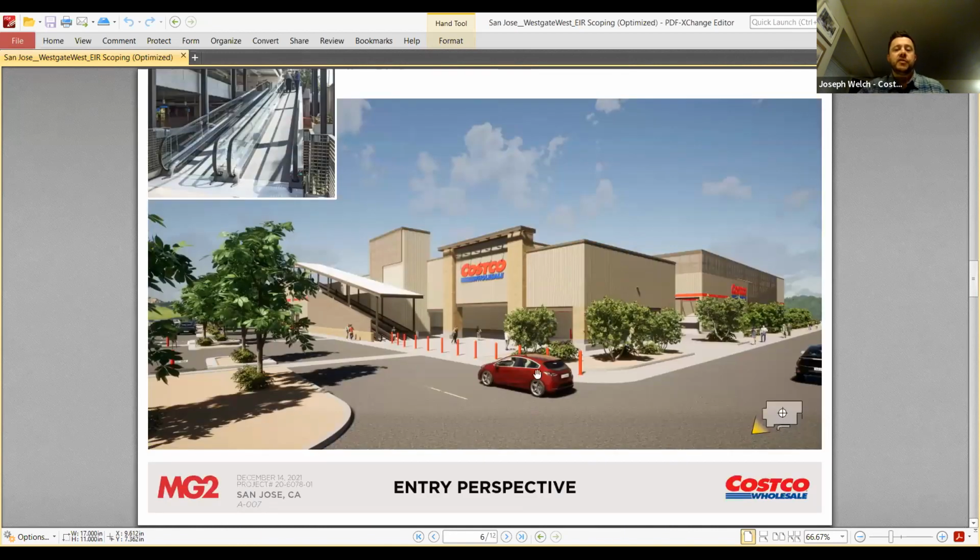The building architecture is comprised of architectural metal panels of different color and profile to help break up the mass of the large building. We've also incorporated some CMU, which is a concrete masonry unit of a split face nature, and also some stone veneer to help break up additional masses and to bring in a pedestrian scale. You can start to see from this image some of the perforated metal screen walls that we're proposing.